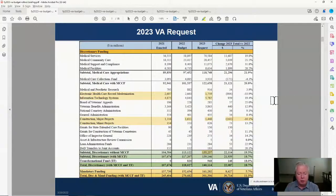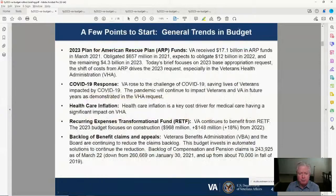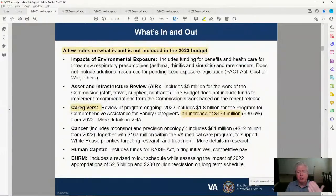If you're in the construction space, it might be valuable to you to know the difference between major and minor construction and the spend on each. You'll see as I go farther down how that's broken down. Okay, so I'm going to skip this page and move on.